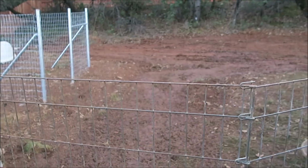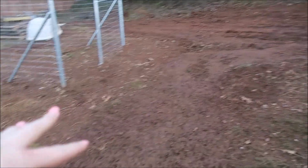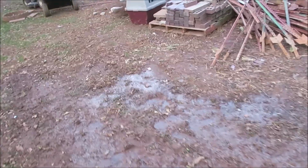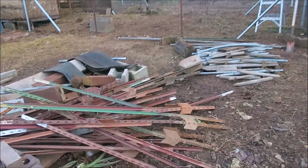Issue number 4, if that's what number we're on, is the canal in the back behind this fence is leaking water. So it's making everything super muddy all the way down to here. We threw some hay down just to try to help, but as you can see, it didn't really do much. And then last but not least, we have this pile of drama. About half of this is going into our dump trailer as soon as we can get it back here, because as you can see, it's super muddy.